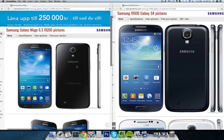Now, I've always been a big smartphone guy. And for almost 2 years now, I've been using Galaxy devices. I've always been upgrading to the latest flagship device. But now, I get kind of confused. I like the big stuff, and I also like the good stuff. And the Galaxy S4, that would definitely be the good stuff in terms of specs.